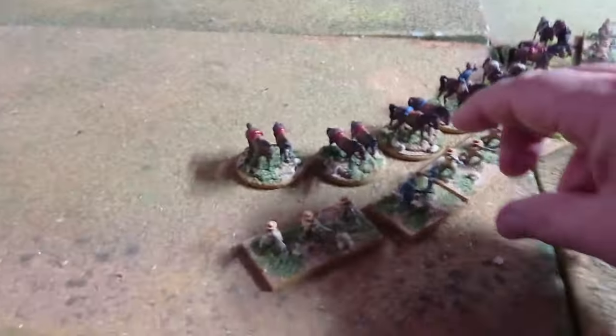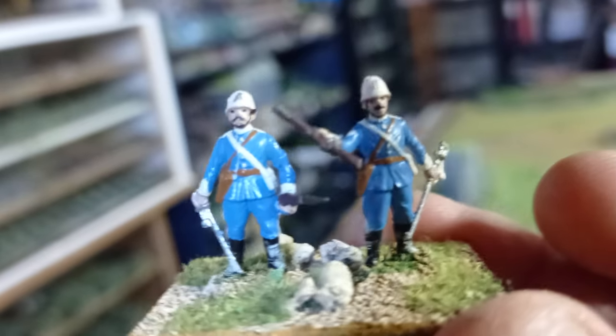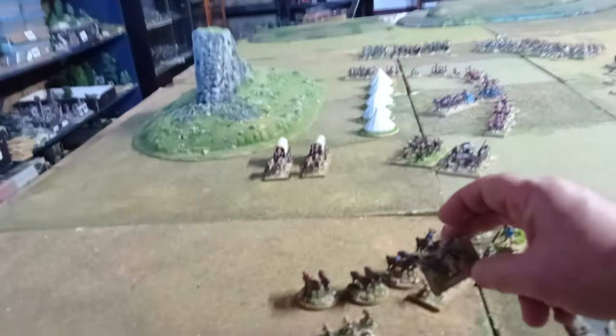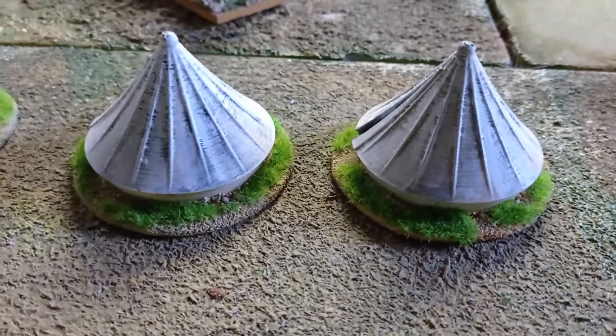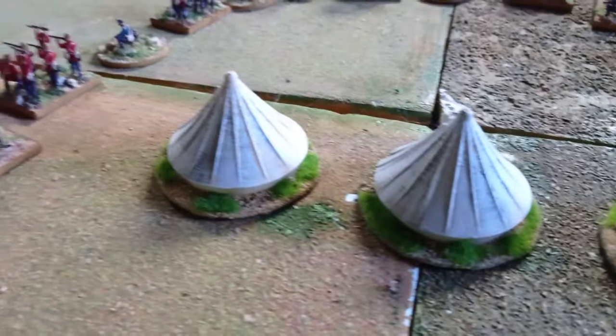Also, you can see here the Natal Carbineers, which were also, there were 100 of these two groups of guys in with Durnford's group. These are the Natal Carbineers. And we're almost at an end. There are some ox-driven carts here from the Indians and cowboys sets. Some BPM tents. They are 3D printed.